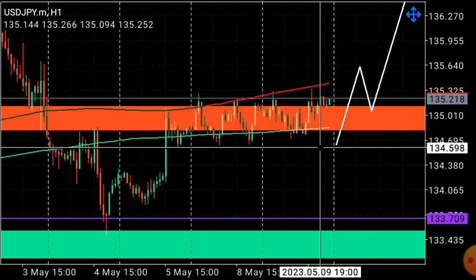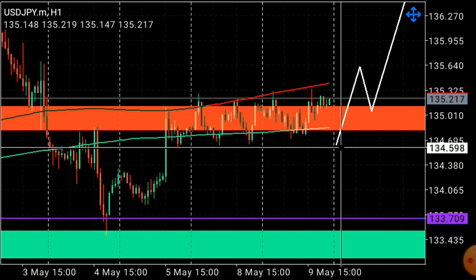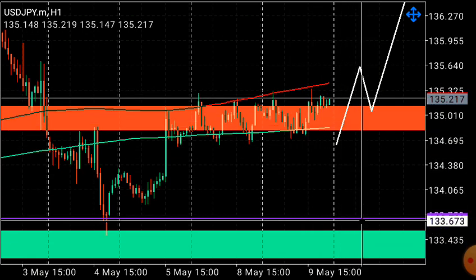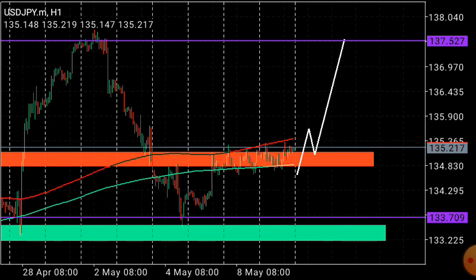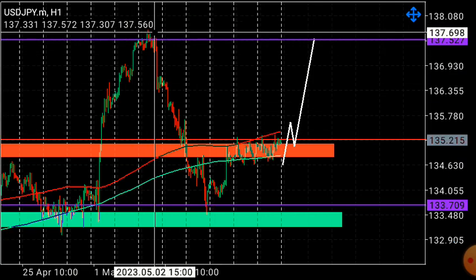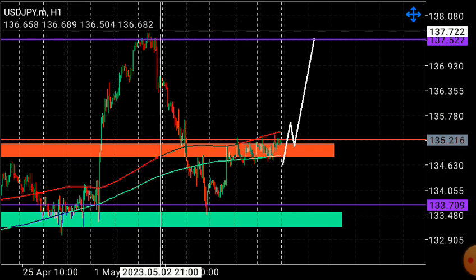or there could be changes if price closes below this market 134.578, then we'll look to reconsider, or price could even just drop. I could be wrong, price could just drop and target 133. This is what I'm anticipating on the USDJPY for the CPI on the 1-hour time frame. But I'm anticipating we want to create another high there, or we could break this high 137.